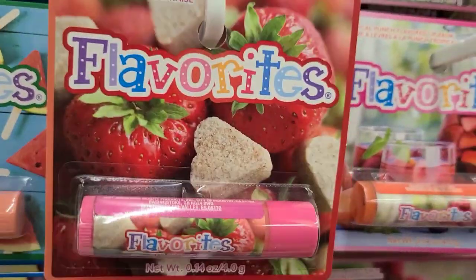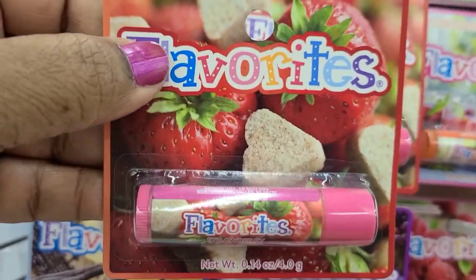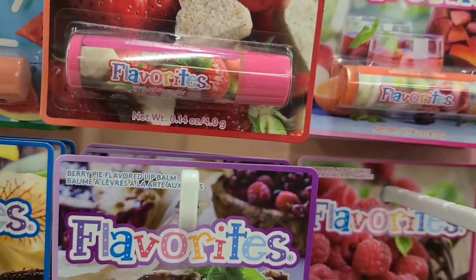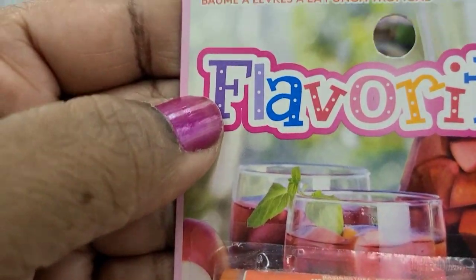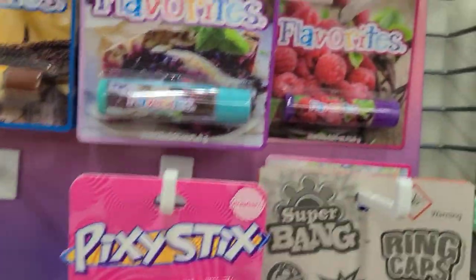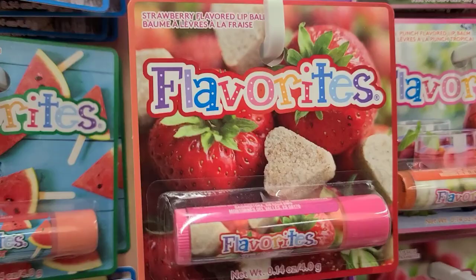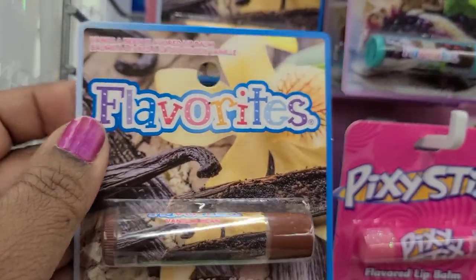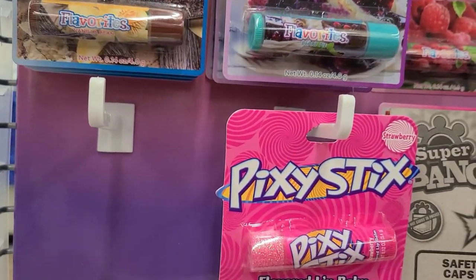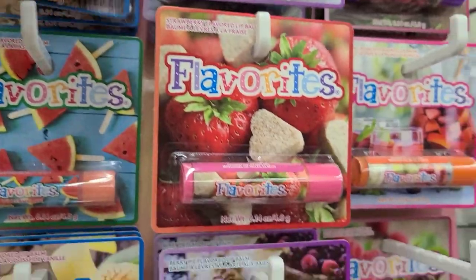Watermelon. Then we have the strawberries. Then we have the fruit punch. Is it fruit punch? Tropical punch. Tropical punch. Yes, ma'am. And here we have, I can't even see them up there. Here we have the vanilla one. And then we have the berry one over here.